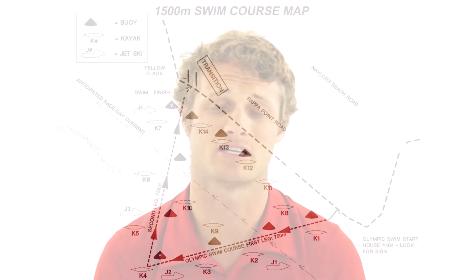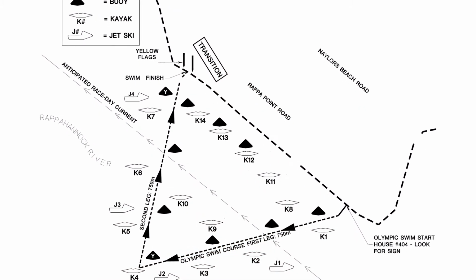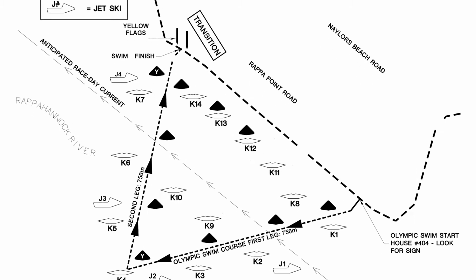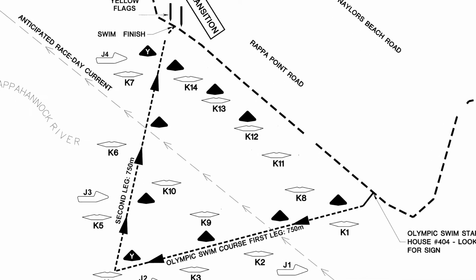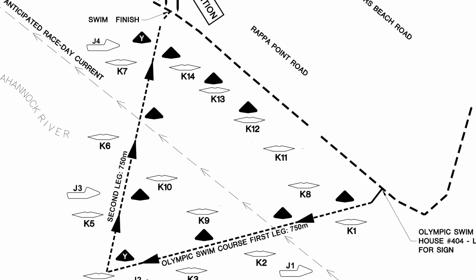This takes a little bit of practice, which we encourage you to do that morning, as well as any opportunities that you can to get in the river before then. The Olympic swim is a simple triangle-shaped swim where you will swim 750 meters out to the turn buoy and then 750 meters back to the shore. Just remember, again, to take into consideration the direction of the current as you're sighting heading out to that turn buoy and then back to the shore.